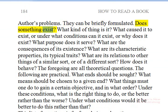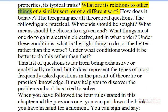Does something exist? What kind of thing is it? What caused it to exist, or under what conditions can it exist, or why does it exist? What purpose does it serve? What are the consequences of its existence? What are its characteristic properties, its typical traits? What are its relations to other things of a similar sort, or of a different sort? How does it behave? The foregoing are all theoretical questions.